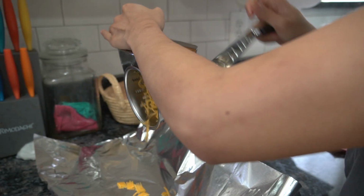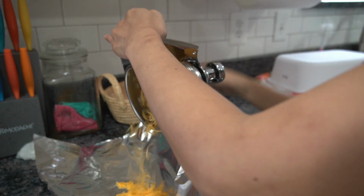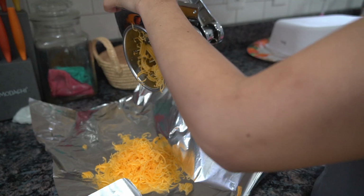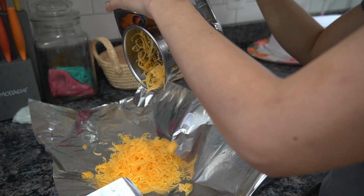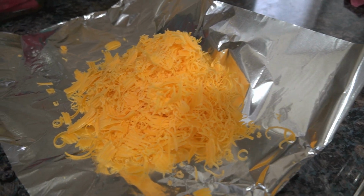So day 2 for our dinner, I'm going to shred our cheese first. I like to shred my own cheese. And this tool, oh my gosh, it's a lifesaver. It makes shredding, chopping, or preparing vegetables a lot easier. Look at this cheese.